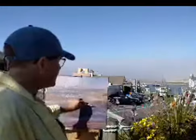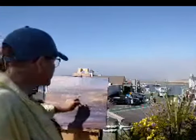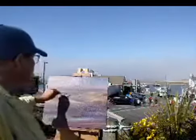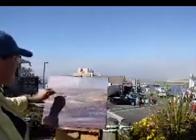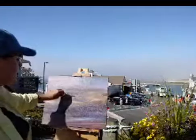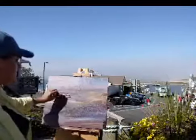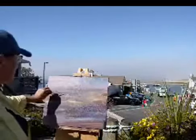I'm going to keep moving it around. I'm going to take some of this and put it over here, and some of this and put it over there, and I'm going to move it around really fast. I'm going to hope that while I'm here on Cape Cod, but most likely it'll be finished in the studio. That's beautiful. Thank you.